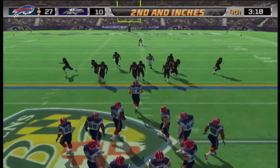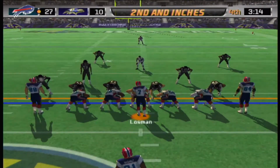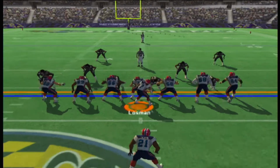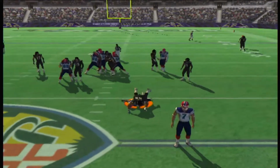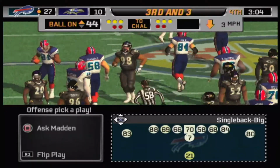And this is the sixth play of this drive. About a yard to go. The Ravens with a four-man front. Hands it off to the back. Weaver hauls him down behind the line. And that tackle gives him three in the game.